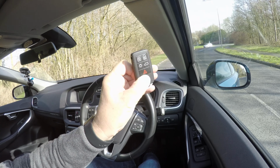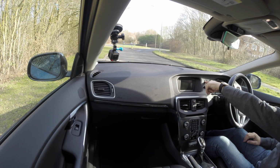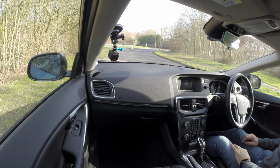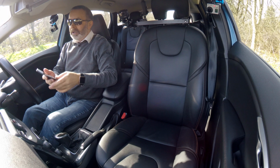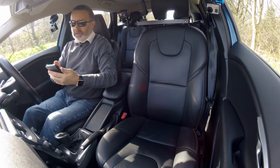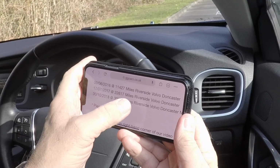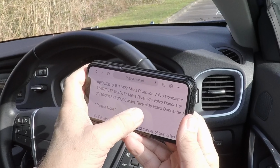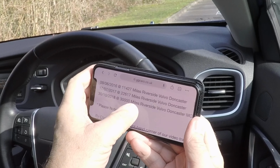We have two keys for it. The slot in the dash, foot on the brake, and the start-stop button. Car is actually due for a service, which we will do. Okay, service history: 9th of the 6th, 2016, at 11,427 miles. It was serviced at Riverside Volvo Doncaster.